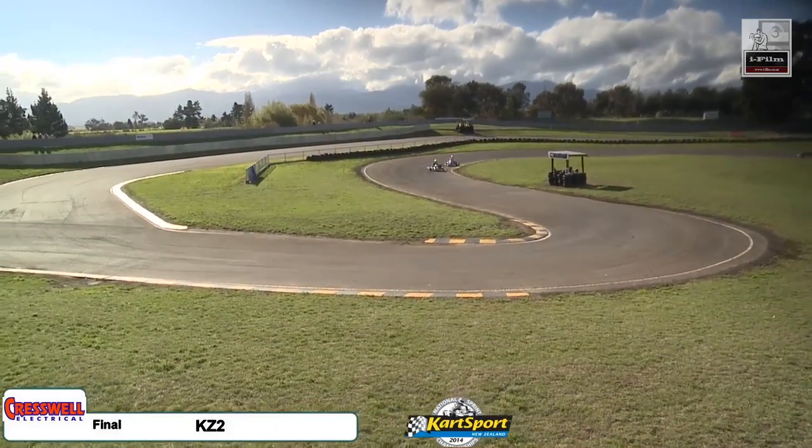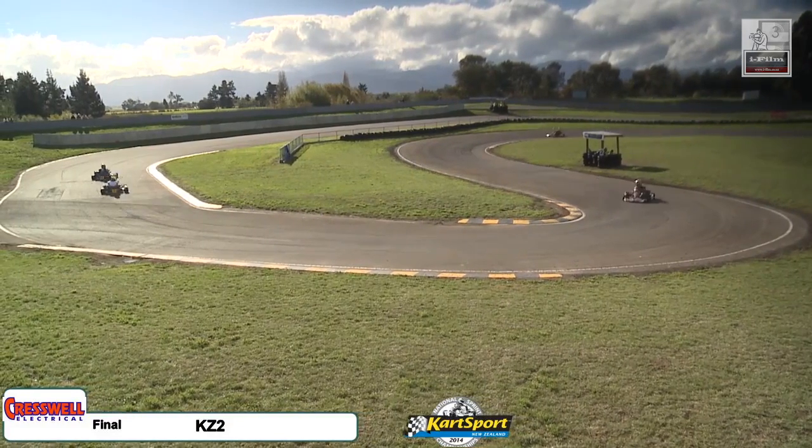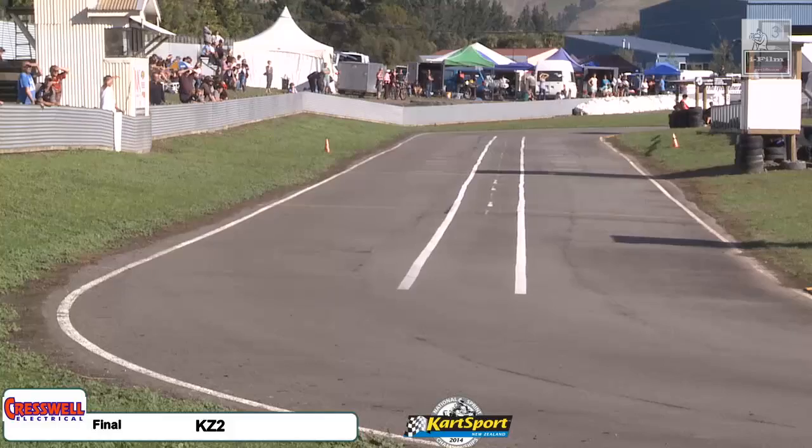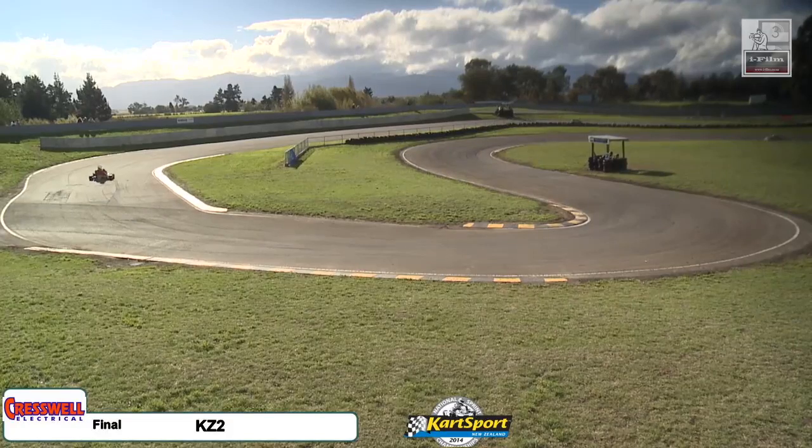Yeah, he recovered good. But Daniel definitely knows he's there, and he won't let that pass happen again, I think, Daniel Bray. But again, if these two crash, Matthew Kingsman could take out the double. What a story that would be. The Sodi Kart team would be ecstatic. Unreal.